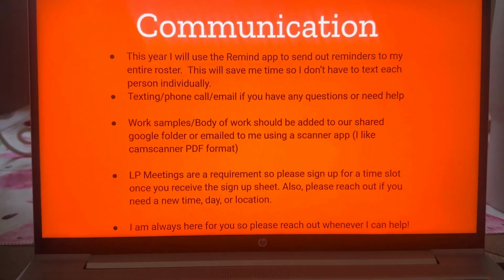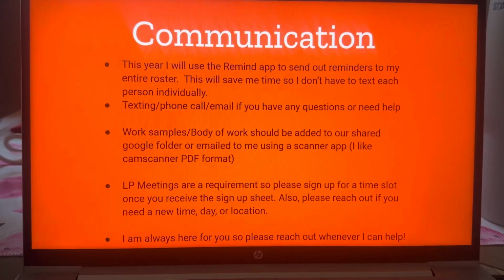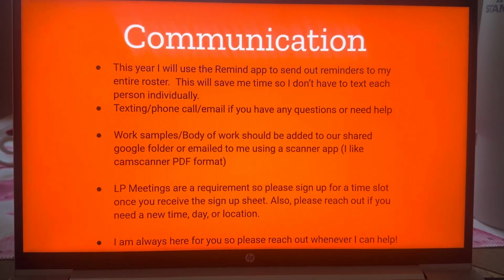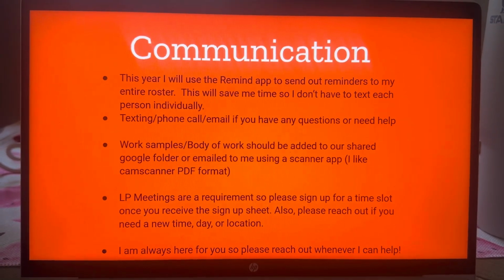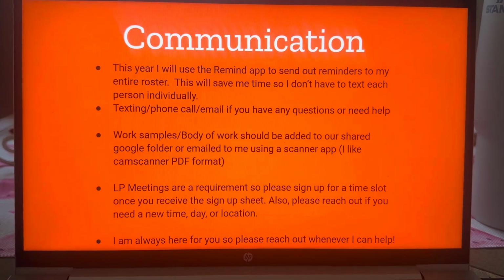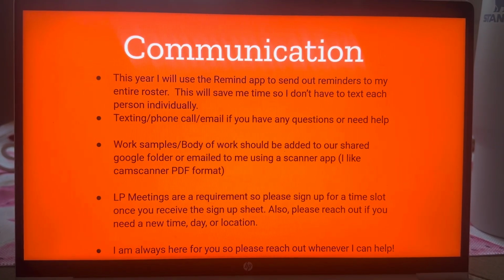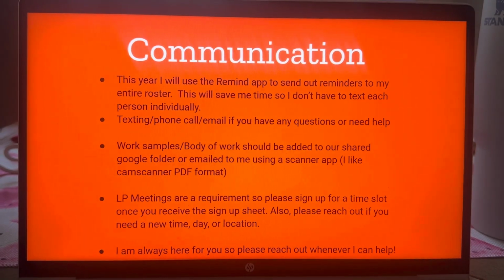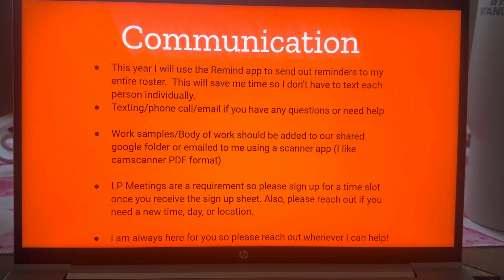Communication, this year I'm trying out that Remind app, and I'm only going to use it to send out large group messages. When you respond, it just comes to me, but that way I don't have to text each person individually and say, hey, attendance is due today, or please check your email, I sent you something important. I can put it on Remind and it goes to all of you at once. Obviously, texting, phone call, and email are the best ways to reach me. Texting first, just because I have my phone with me all day long.